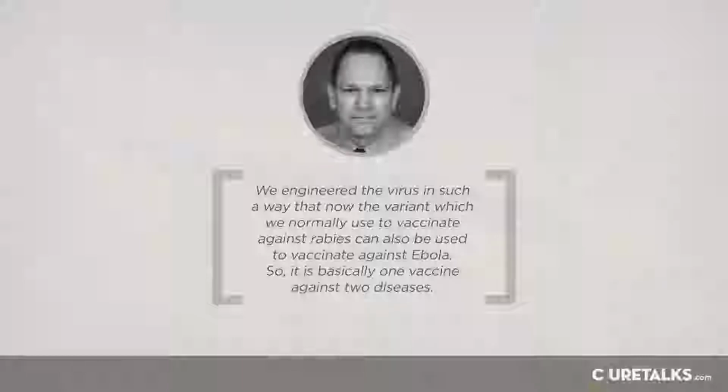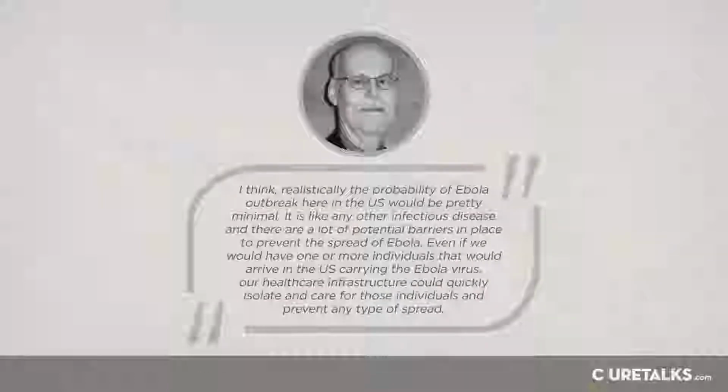Right. If I remember correctly, it's especially medical workers who are at extremely high risk. Yeah, they are at high risk because they take care of the patients, and the conditions are not always the ones we are used to. So that's certainly an issue.